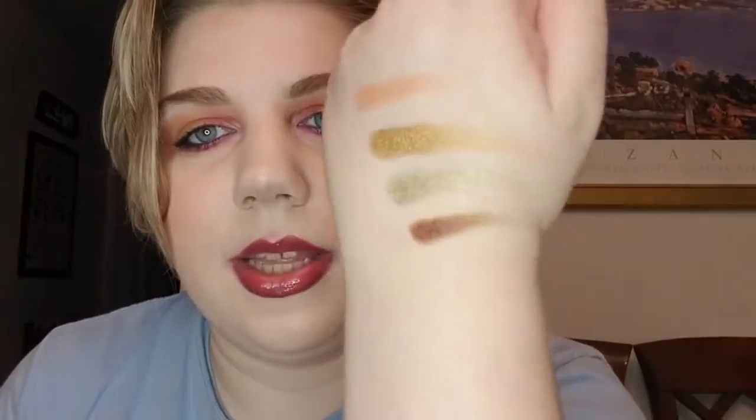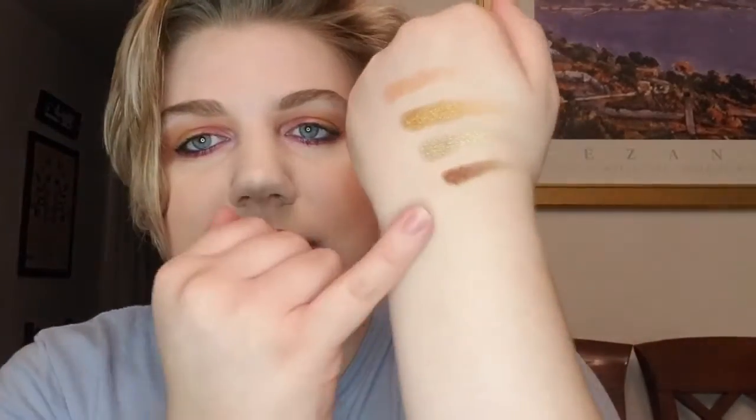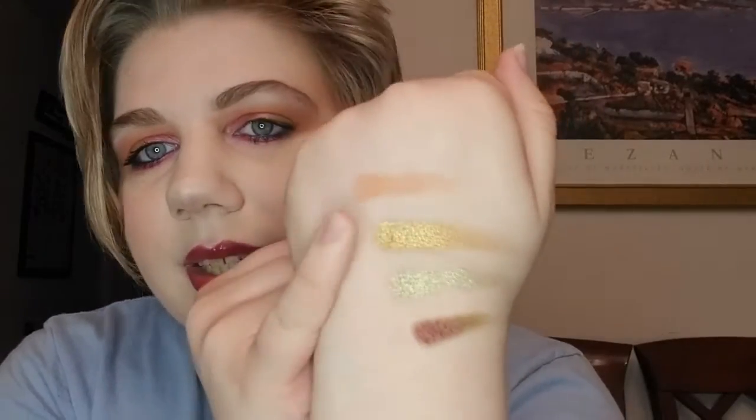Let me go ahead and just swatch a couple of these shades. Look how pretty those are. Like, those are so shimmery. And the thing with shimmers too is with a swatch, you can kind of get an idea of what it's gonna look like. Look how pretty that is, especially that gold shade.